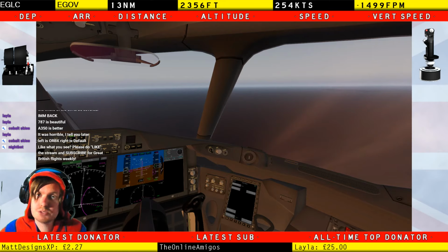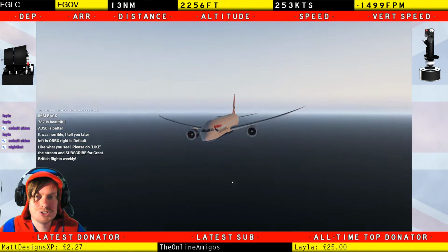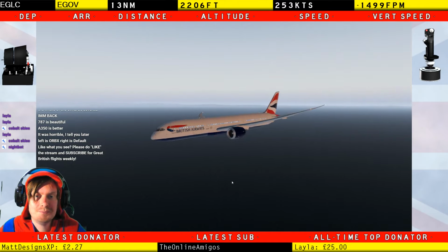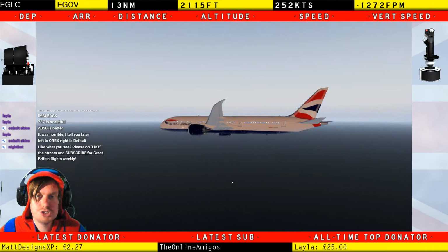In-flight food today is chips. Always a good solid choice for in-flight food. It's £5 for a small bag of chips. Just saying.